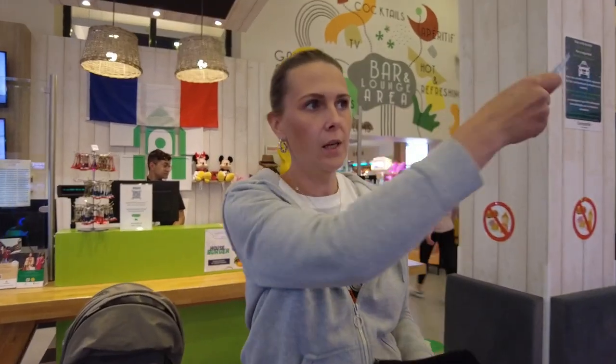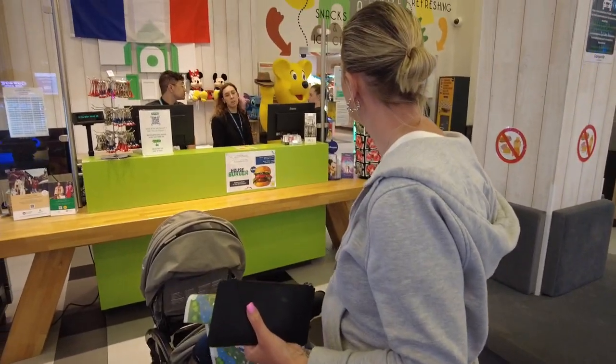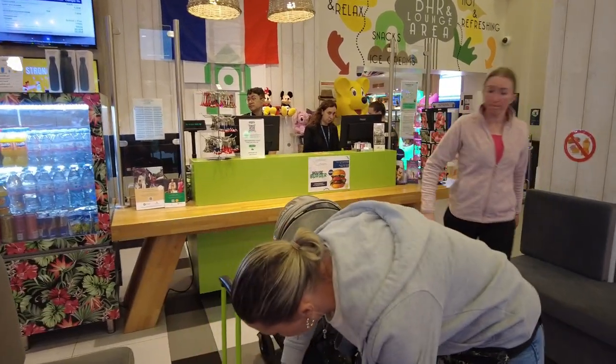What's our room number? Breakfast is out there in the morning, no bags allowed. Excuse me, am I allowed to take babies' change bag in breakfast? Okay. Right, okay, is there a bar or a restaurant or anything?